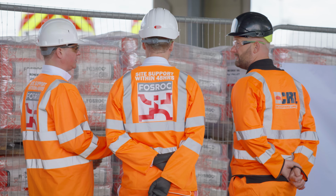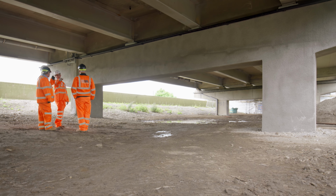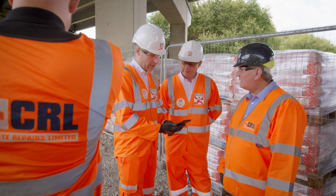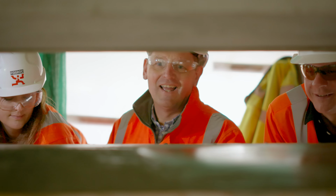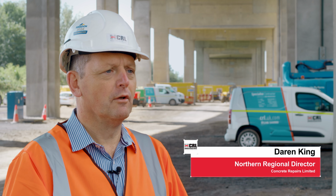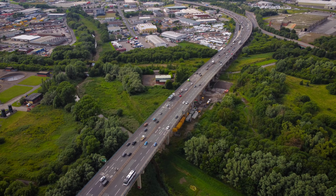So I'd recommend Fosroc because their products are excellent. Their quality is really good. They engage in the same company values that we do with regards to sustainability and social value and putting back into the community. I've no doubt that we'll be working with Fosroc for the next 35 years. Whether that will still be me or not, it's a different kettle of fish.